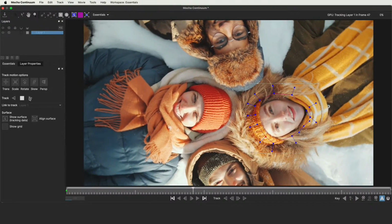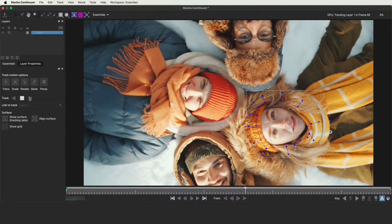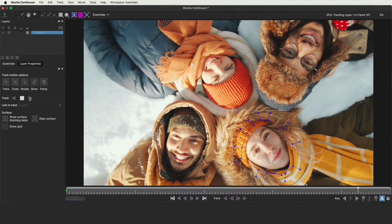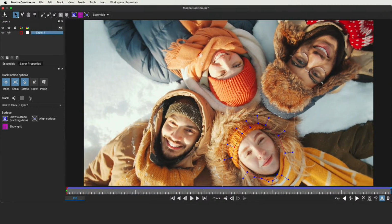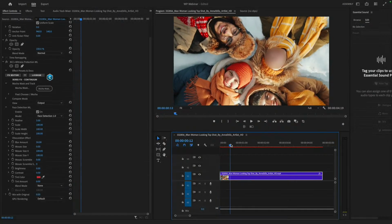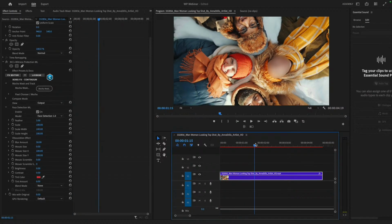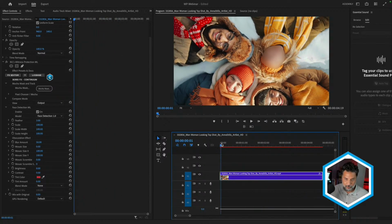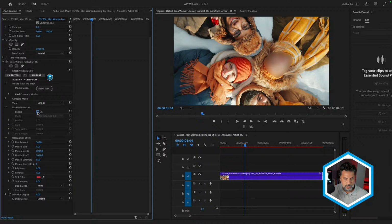We can see the great responsiveness of just this and the traditional track and how we can use Mocha in general to up our workflow in traditional NLEs. I'll close out of Mocha and not forget to save. So back here inside of Premiere Pro, at first glance, it might appear like the witness protection mask and track is still off. We just have to disable the automatic tracking.